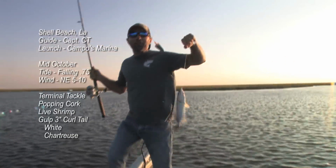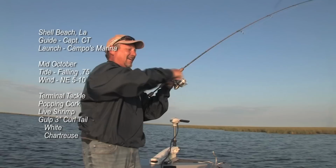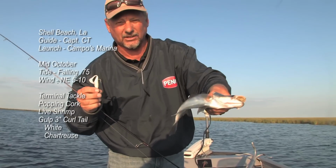How can you not love the fall? It's beautiful out here, nice and cool, and the marshes are full of speckled trout. Man, the conditions are feeling fine. Very nice, beautiful speckled trout. I mean, that's a solid fish caught in the marsh.